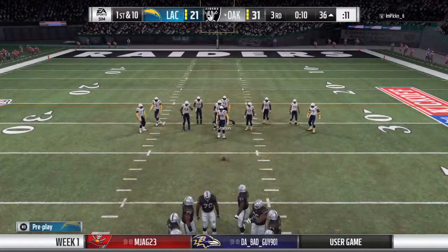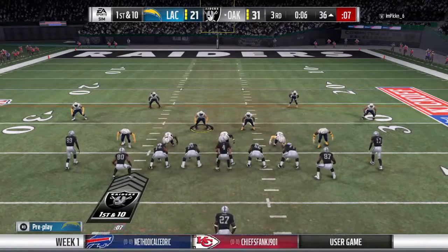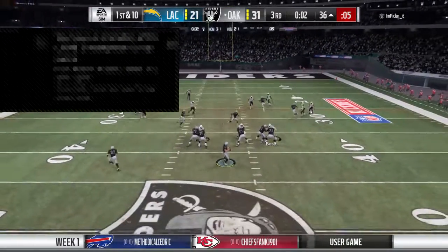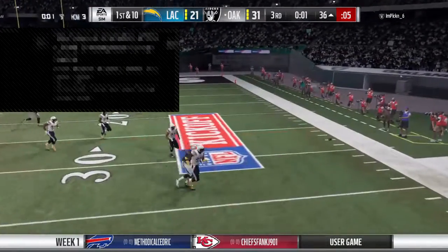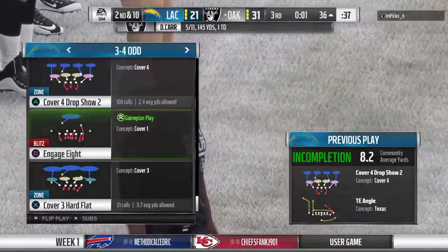And a new set of downs here after picking up the first on the ground. Get down. Carr. And his throw here's incomplete. Amari Cooper, the intended target.